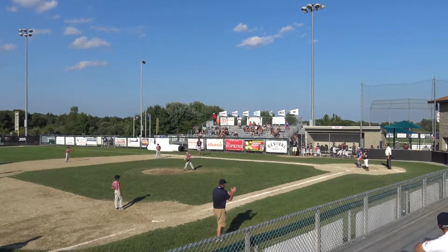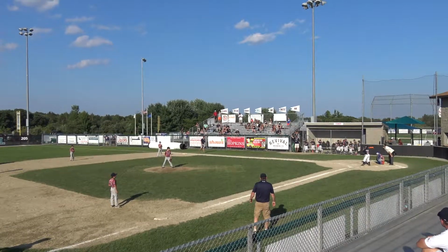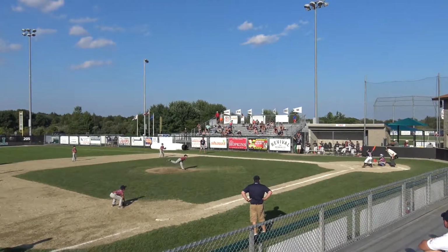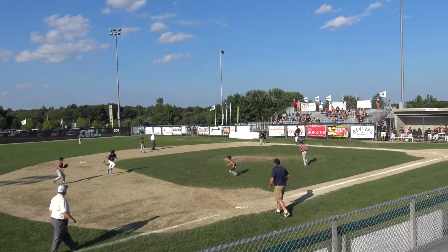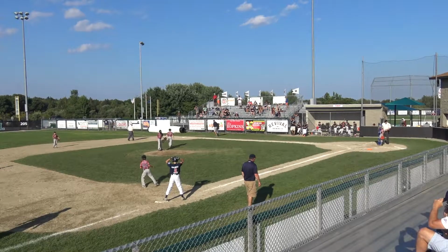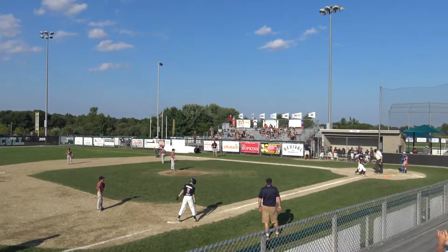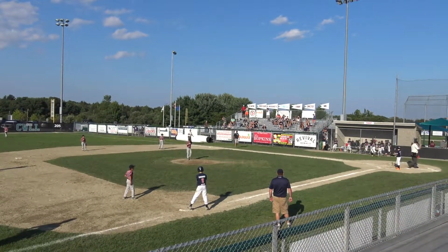One and oh. One and oh, one out. Grounded to third. Calvin throws to first. Here comes the throw. Calvin, nice play for second out. Grass is really slow today.